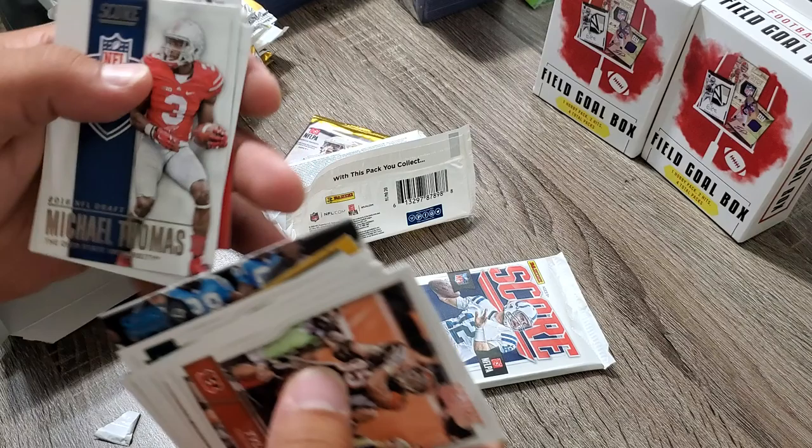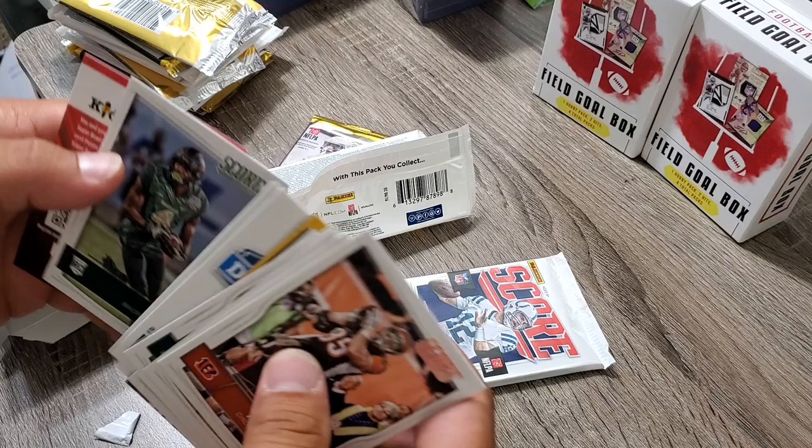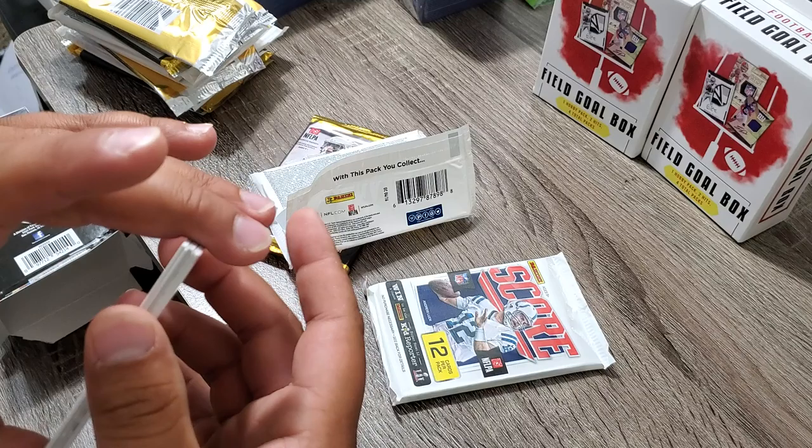Michael Thomas. Nice. Braxton Miller. Tyler Boyd. Jay Lee. It was all right. Not too bad cards. Even though they're score, they're still pretty good cards.